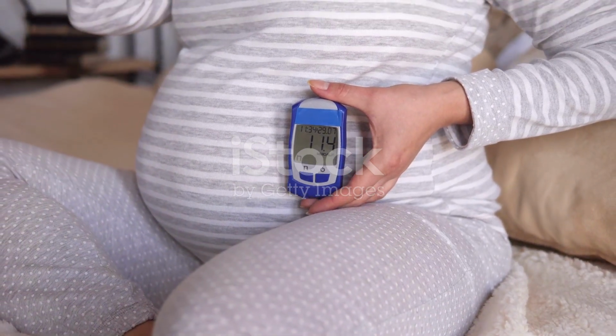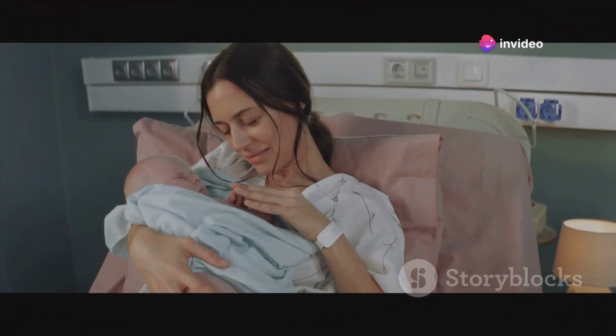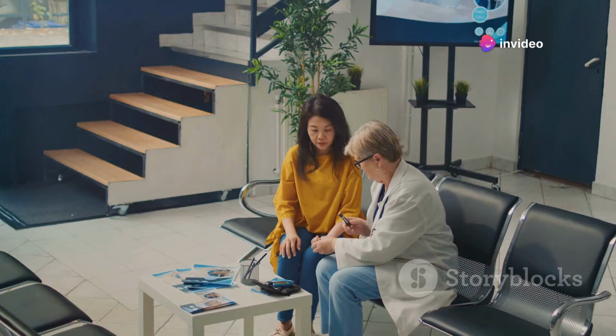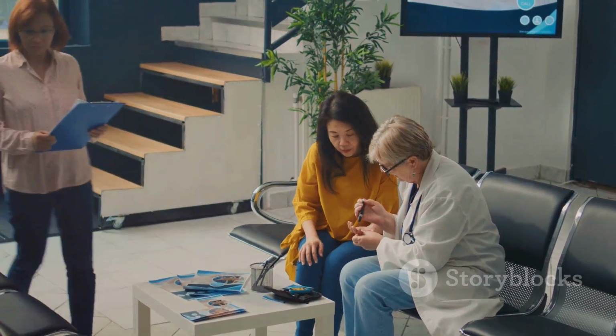Gestational diabetes occurs during pregnancy. It affects how the body uses glucose. It usually disappears after giving birth. However, it increases the risk of developing type 2 diabetes later.